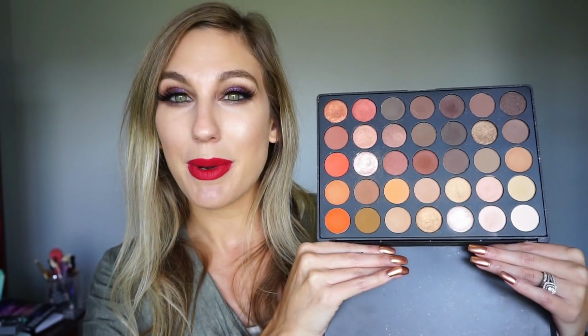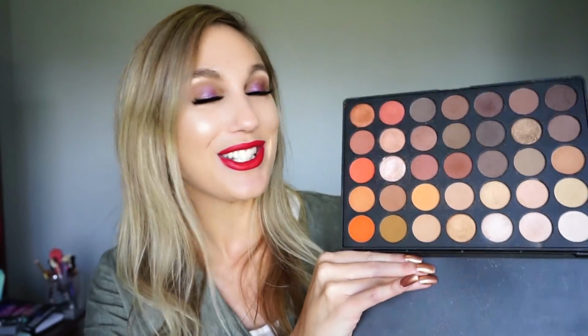Next up, I have the original 350. I did purchase this one myself, and I loved this palette. Oh, it took me so long to get it because this one was always sold out, but I finally got it. I was super happy when I did.